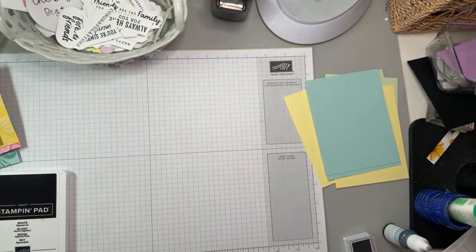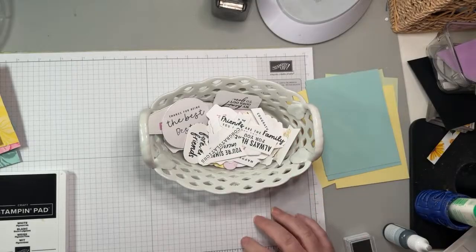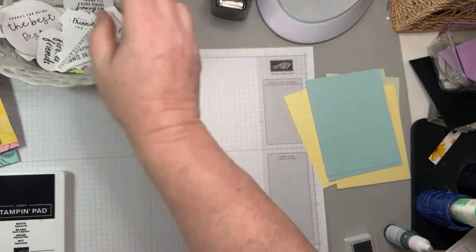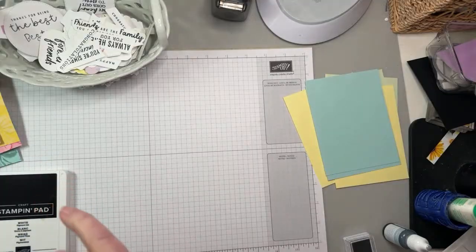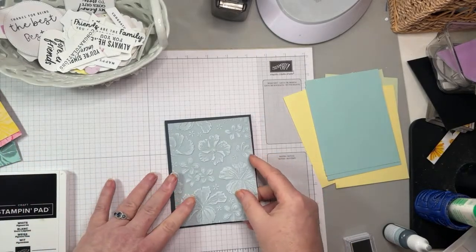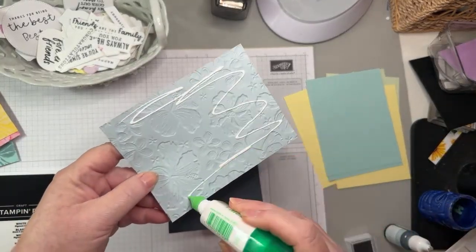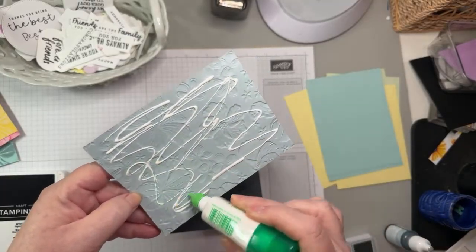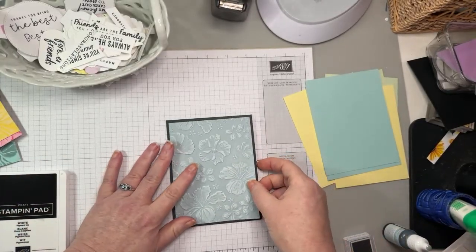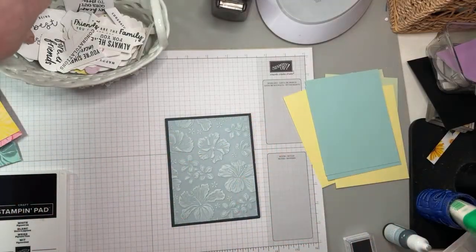Now I have some card bases here. Let's go ahead and put one on. And I am going to be pulling my sentiments from my card candy bowl. Have that on hand. I love my card candy bowl for quick and easy cards. This is a fantastic technique to have a bunch of card bases just done up really nicely ahead of time, and then you can add whichever sentiment you would like. That's what I love about my card candy bowl. I love to have a bunch of card fronts made up because we can add any sentiment we like.